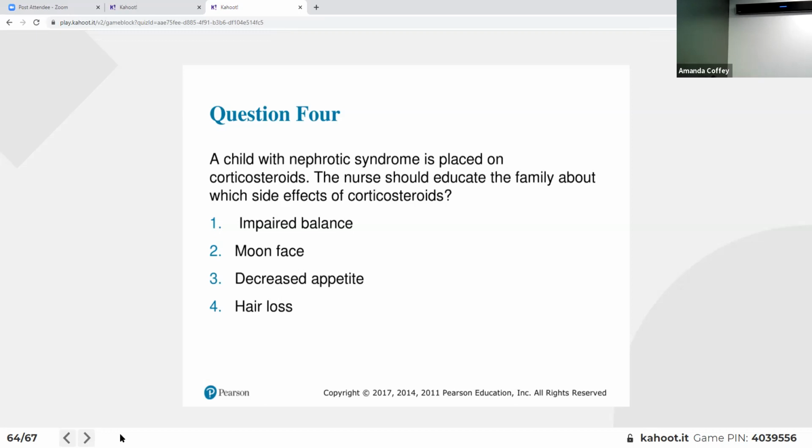But say you're not sure. Okay. You know edema is going to occur with steroids, correct? Okay. Impaired balance, is that really going to be caused by a steroid? No. Okay. Decreased appetite? No, it increases their appetite. These kids eat you out of house and home. Hair loss? No, that's not a common side effect of steroids. So by deduction, if you don't know that moon face is a common side effect of steroids, you know steroids is going to cause edema. So you could say, okay, this is more of an idea.